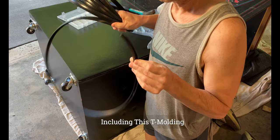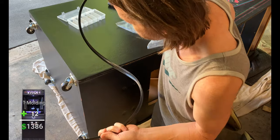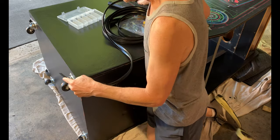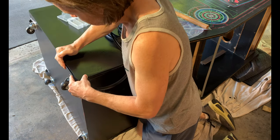All right, today I've got some replacement T-molding. This is a textured black. They use this on this game, on Gorf, and quite a few other games. So this matches the original style on this cabinet. And I'm gonna start in the groove that I made on the bottom. And I just lay some down.